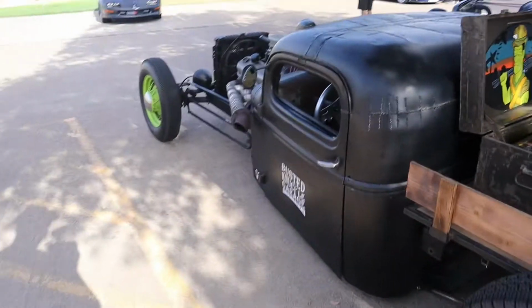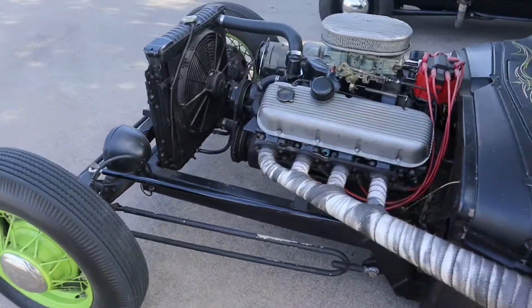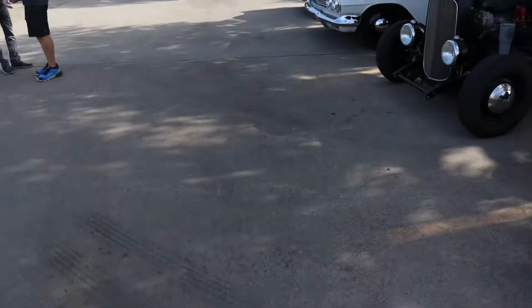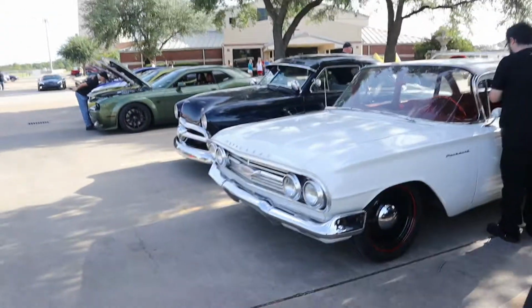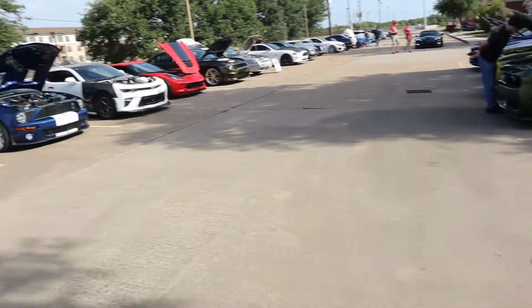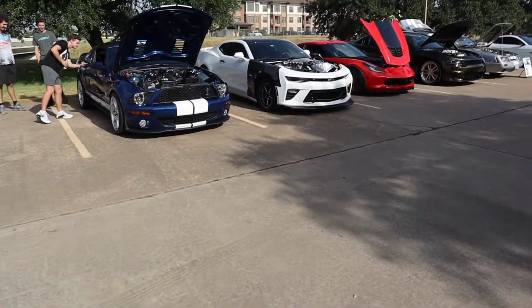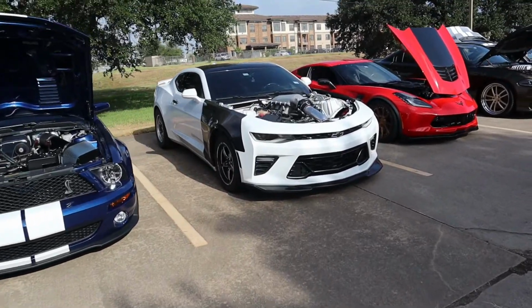We got some hot rods. Famous Dodge Supercharger line. Got some other Hellcats over here. Some Camaros with a big blower. It's always funny when they can't even fit the hood on anymore.